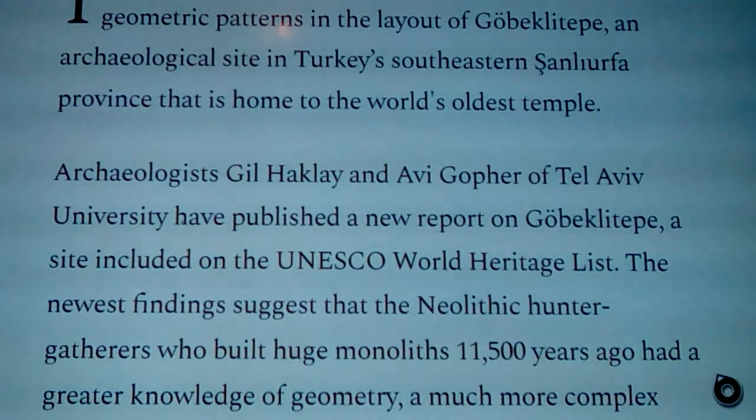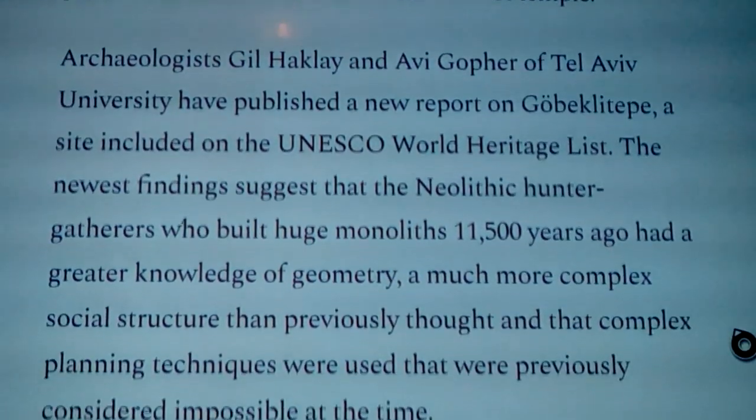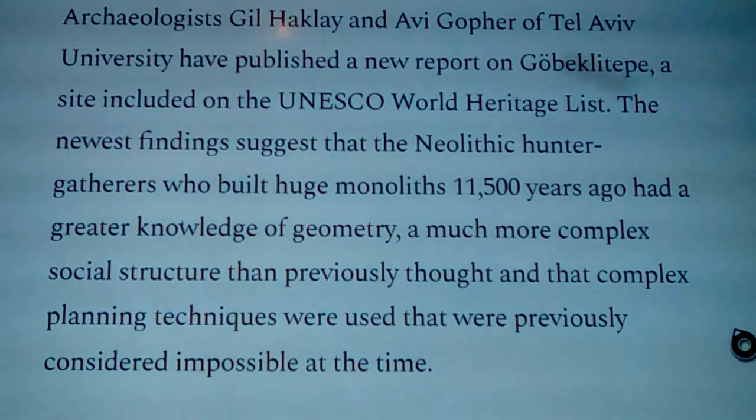Archaeologists Gil Haklay and Avi Gopher of Tel Aviv University have published a new report on the Gobekli Tepe site, which is on the UNESCO World Heritage List. The newest findings suggest that the Neolithic hunter-gatherers, supposedly, who built huge monoliths 11,500 years ago, had greater knowledge of geometry and much more complex social structure than previously thought, and that complex planning techniques were used that were previously considered impossible at the time.